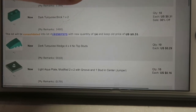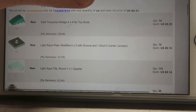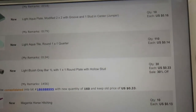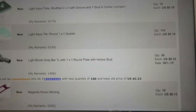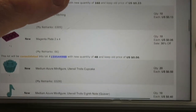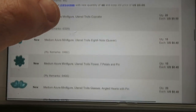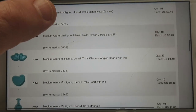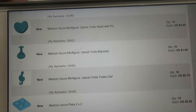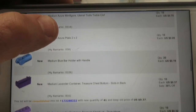This is what the average for sale price is, and for some of these there aren't very many for sale. Like this light aqua tile round, there's 110 of them. That's a good price for that, but obviously I'll get less for that once I put my sale on. All these new pieces like the cupcake, the musical notes, that's just what people are putting them at, so they very well could be quite high. There's a mandolin that she holds, which I might take some of those out.